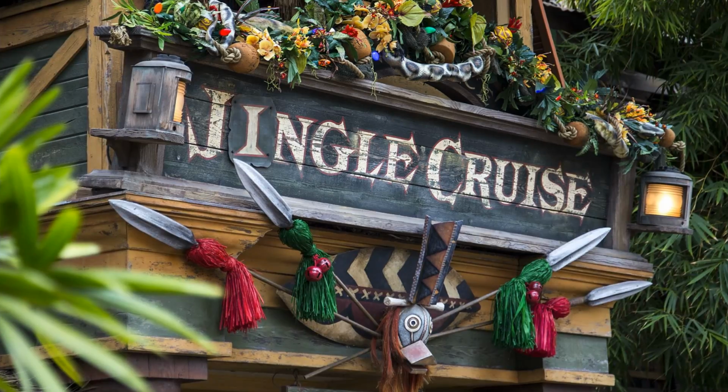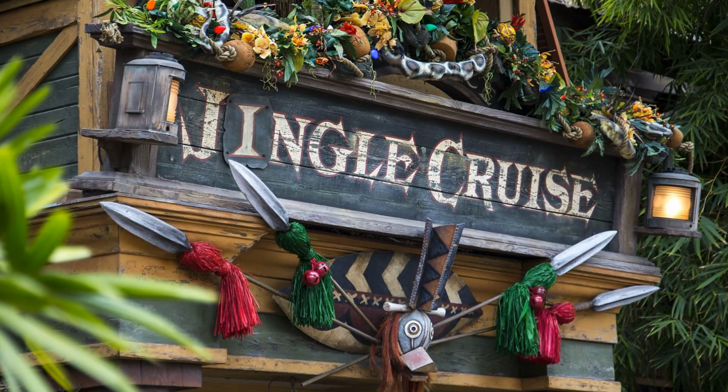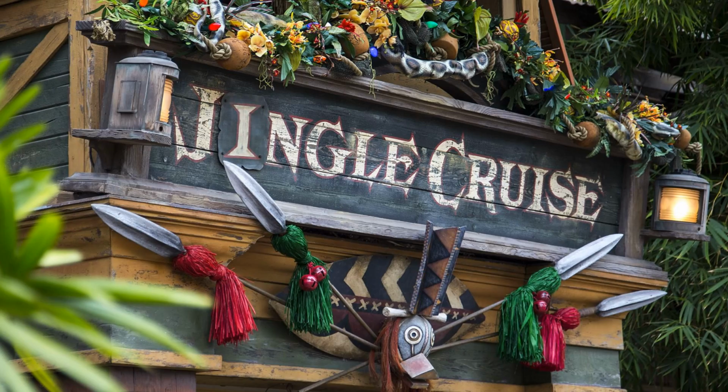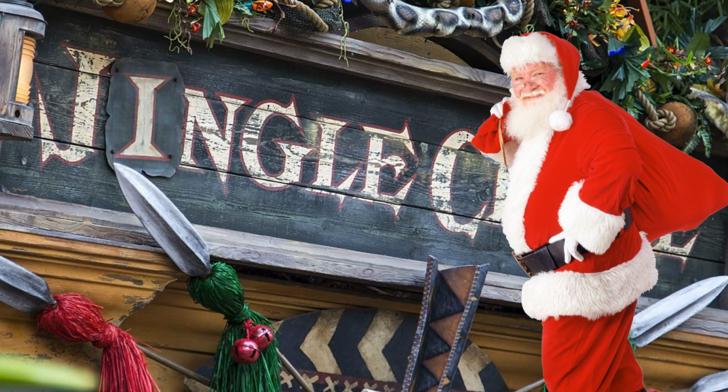You can use Genie Plus if you want to. I don't know. We haven't even seen a Disneyland Jingle Cruise with the new updated scenes either, so there's something to take into account. Disney, I implore you, save us all from this Jingle Cruise drought. Do the right thing. Throw a Santa in there.